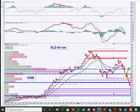A move below this 181.50, we're going to move into this big void where there's not a lot of transactions because of this quick ramp. There really wasn't a lot of time spent here, not a lot of trades, not a lot of technical support. So as we move down here, you can see that this 177 level is really the last stop out of town for price, because we've got an even deeper void between 177 and say 171 with a few gaps to fill.